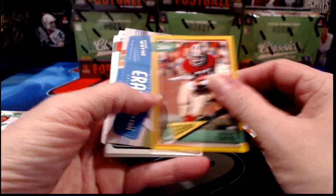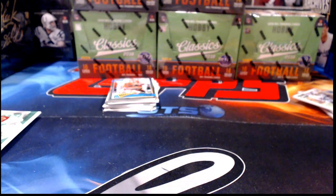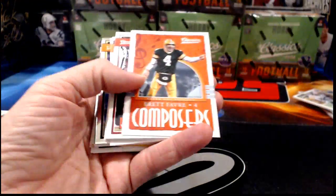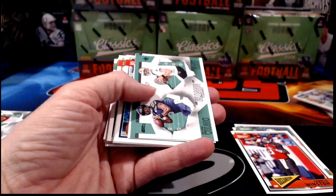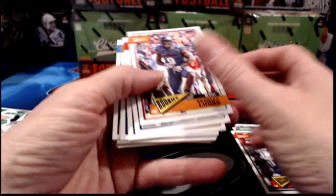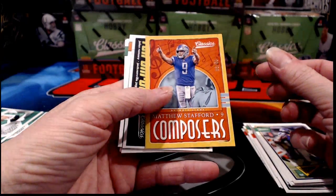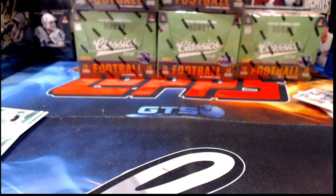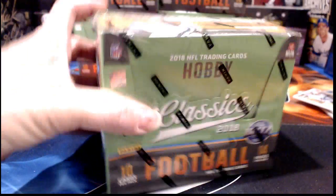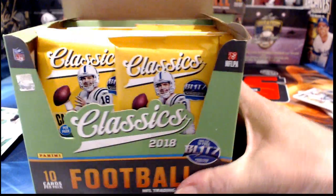Numbered to 99, Roger Craig, Timeless Tribute for the 49ers. Josh Allen, that's just a base chrome, did not refract and would not be numbered as a result. Composers, Matt Stafford to 99 for the Lions. Now we are at our official halfway point with 5 boxes down and 5 to go. Have not yet found our case hit.